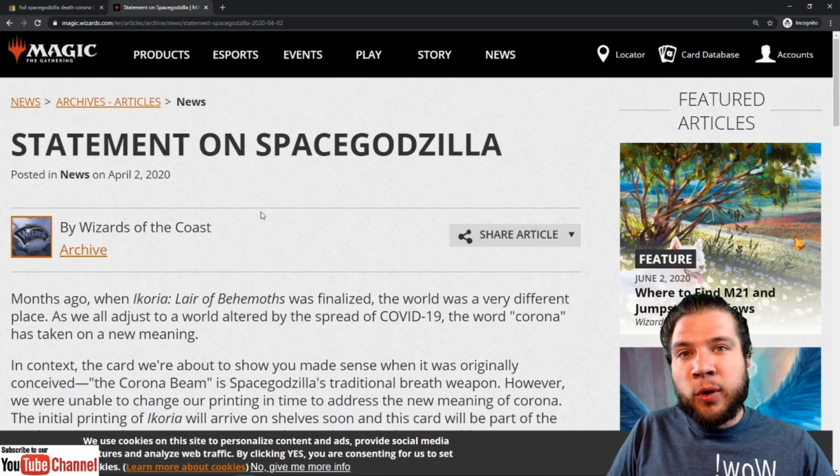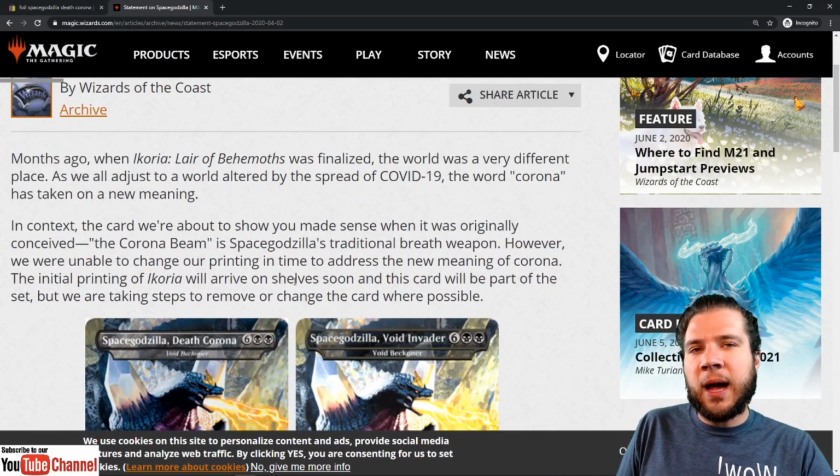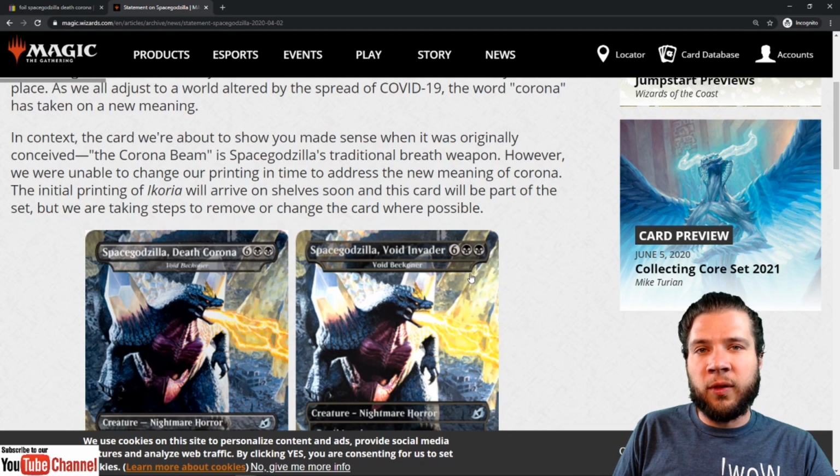As time moves on, a lot of things change, and so this is old news now. COVID-19 was hot off the press, but now we're all just kind of dealing with it. And Spacegodzilla Death Corona was going to be changed to Spacegodzilla Void Invader.